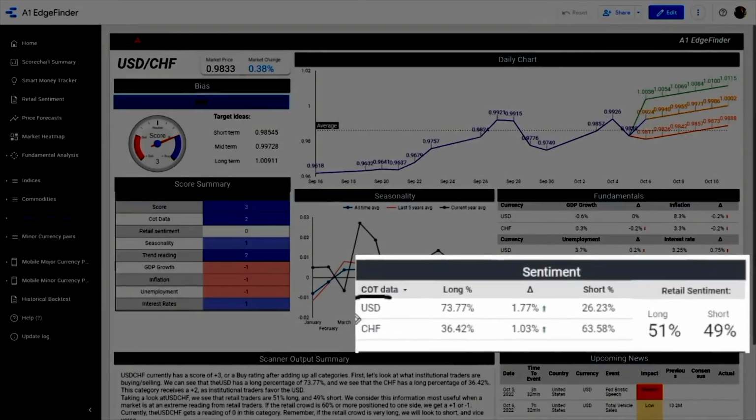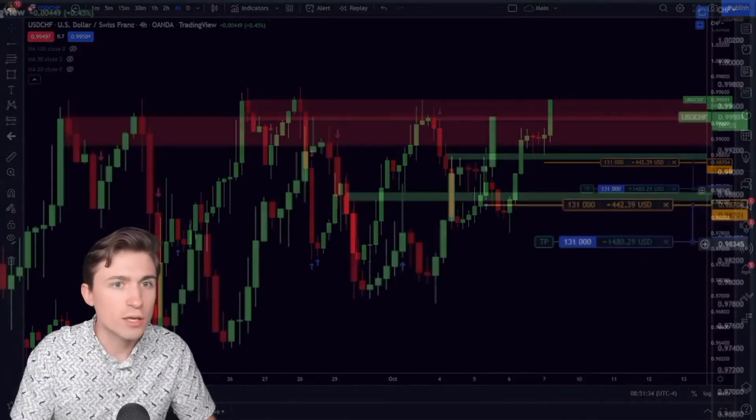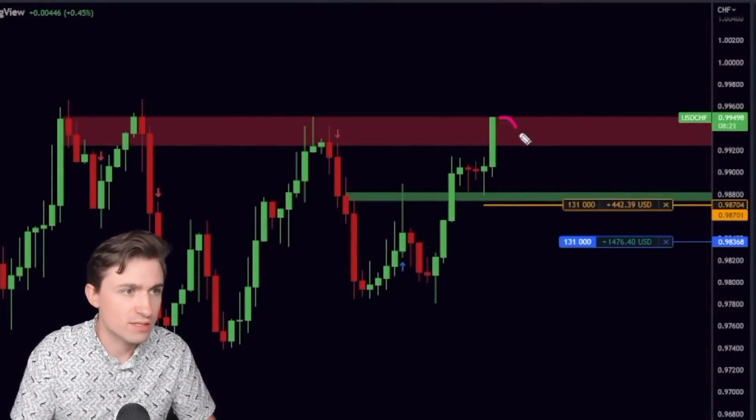If we look at the dollar and the Swiss franc in terms of the futures market, when we look at the dollar, you can see that they are very net long, and on the Swiss franc, they are very net short. I know what I'm going to do if I'm wrong, or if I see this thing reverse.